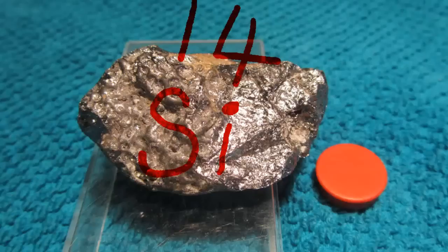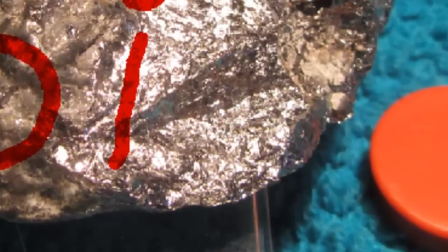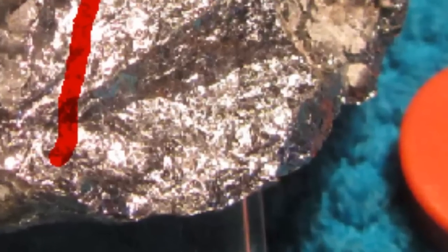Silicon looks like a metal, but it isn't. It's shiny, grey, brittle, and it makes up over a quarter of the Earth's crust. Because it can conduct electricity a bit, it's called a semiconductor, and this makes it perfect for electronic chips in computers.